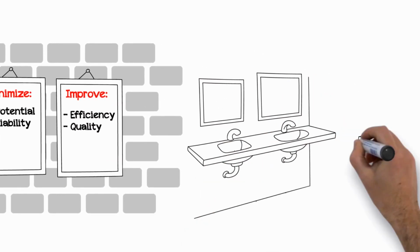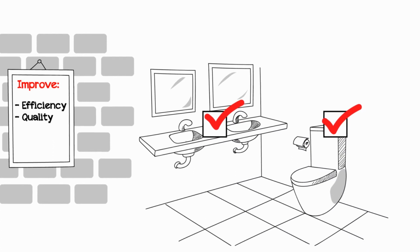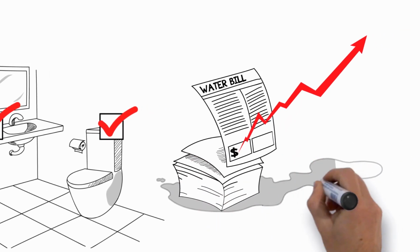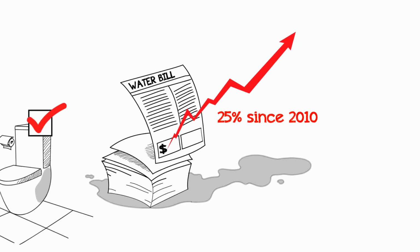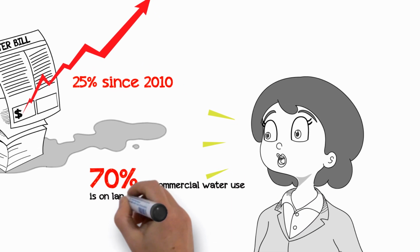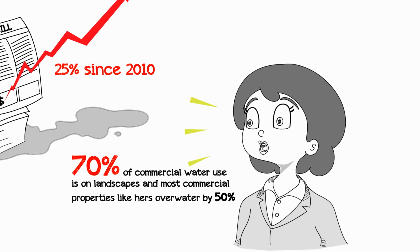Jan has always tried to use water efficiently. She has installed modern toilets and faucets in her building and makes every effort to keep indoor water waste to a minimum. But she still sees her water bills continually rising, faster than any other utility service, a 25% increase since 2010. She was shocked when she learned that in many states, 70% of commercial water use is on landscapes, and most commercial properties like hers overwater by 50%, according to the EPA.